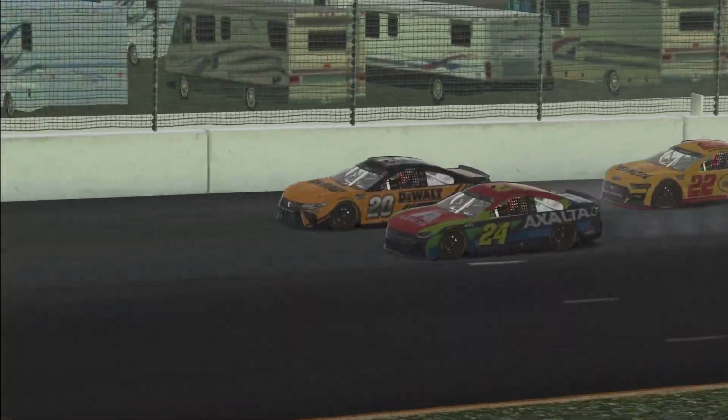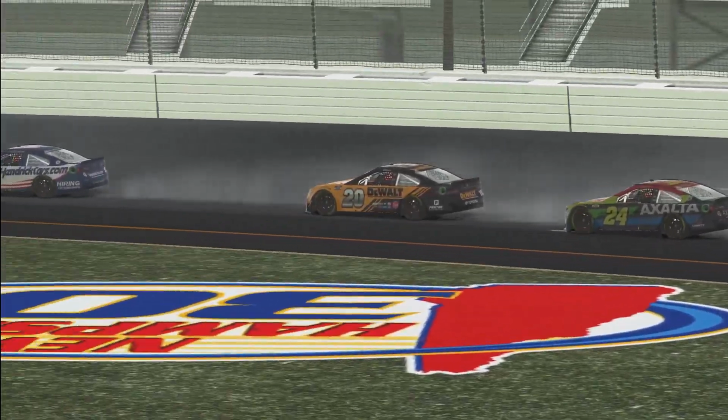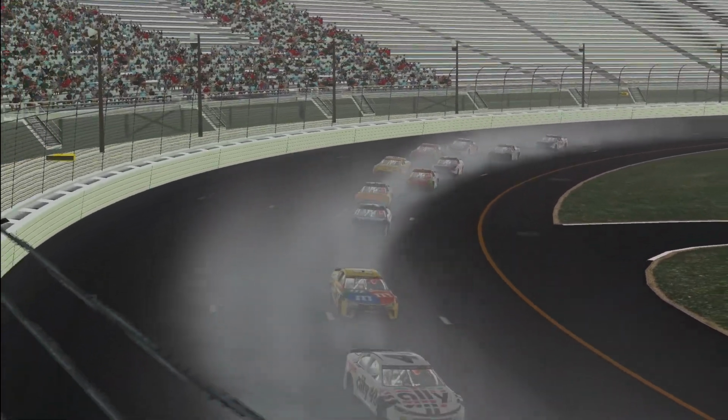Well, I think what we learned here is it's certainly an interesting experiment. I don't know if we should look forward to it or not in the Cup Series in 2023, but it'll certainly be interesting. Let's just say that.